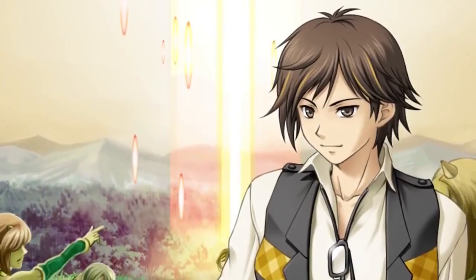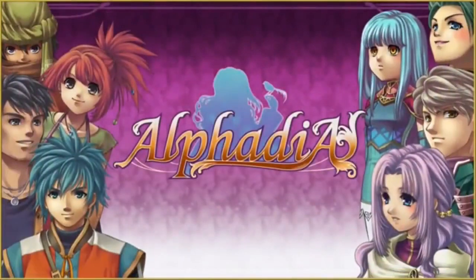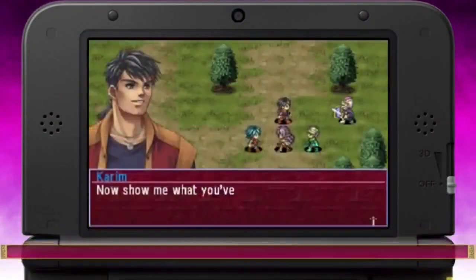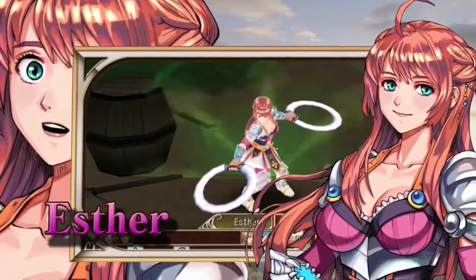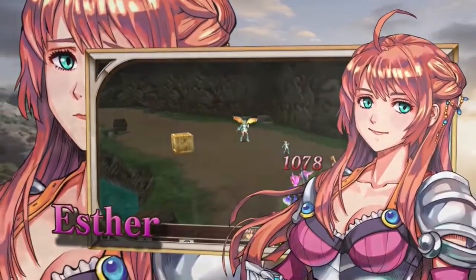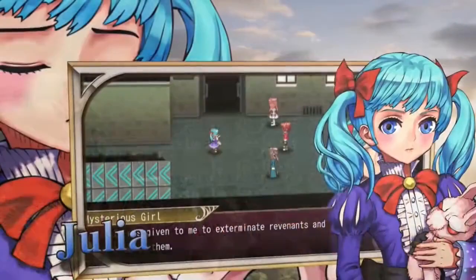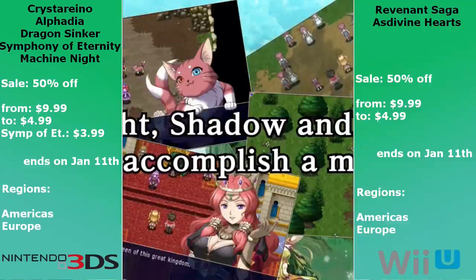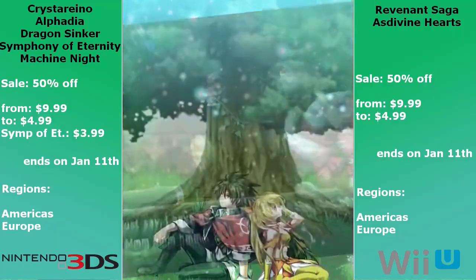There are also a bunch of KEMCO RPGs on sale on the 3DS and Wii U. We have Alphadia, Dragon Sinker, Crystal Reino, Symphony of Eternity, Machine Knight all on the 3DS, and Revenant Saga and Asdivine Hearts on the Wii U. These are average RPGs, most of them, but they do have a following, and some shine more than others. I haven't played any of them, so I can't judge for myself, but they're all going for the same price of $4.99, except for Symphony of Eternity, which is going for $3.99.